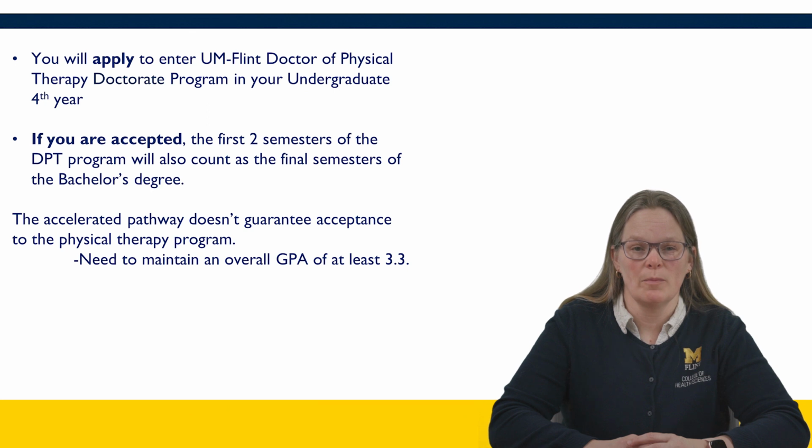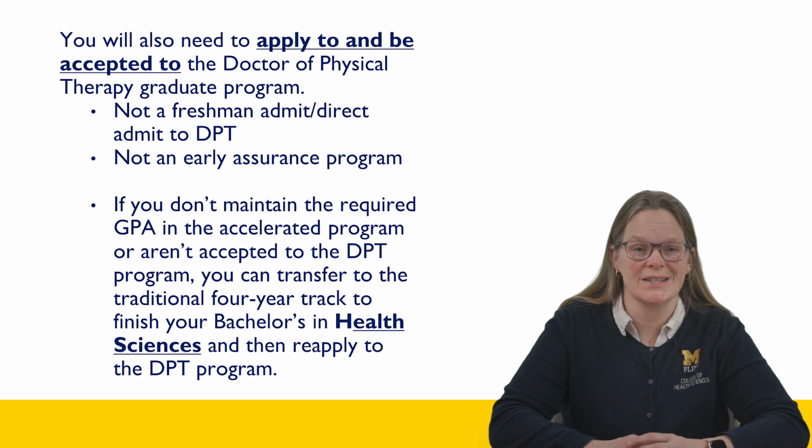Let's talk a little bit more about how to apply to the Doctor of Physical Therapy program. As I mentioned earlier, in the fall semester of your junior year, you will apply to the University of Michigan's Physical Therapy program, which is held on the Flint campus. You do have to be accepted into the Doctor of Physical Therapy program.